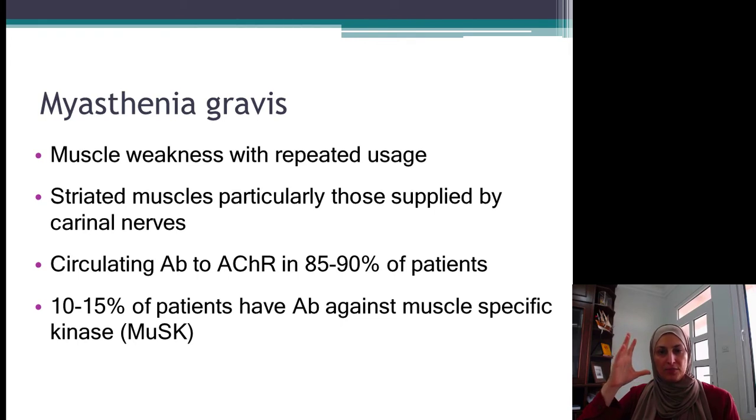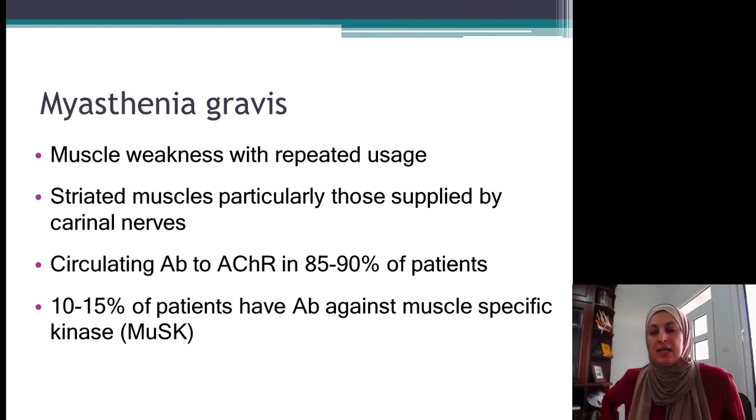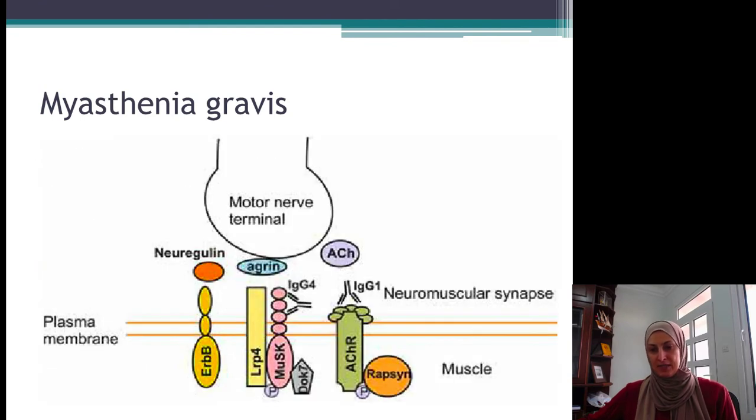All the muscles, the masticator muscles, are affected. Neck muscles are affected because they are supplied by the cranial nerves. There are circulating antibodies to acetylcholine receptors in 85 to 90% of the patients, while in 10 to 15% of patients they do not have these circulating antibodies against the acetylcholine, and they will have them against a muscle-specific kinase or MuSK protein. So let's see what goes wrong in myasthenia gravis.